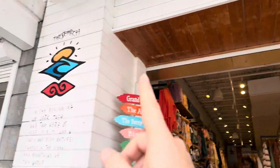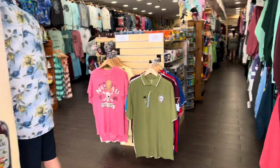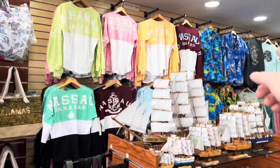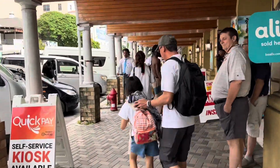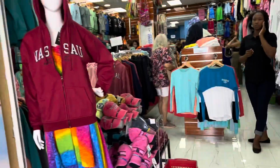Rip Curl, and here's a souvenir shop. I'm going to look inside the souvenir shop here and see how much some shirts are. Well, maybe not this one, or the one next door. I don't see a lot of these kind of shirts. I want to get a Hawaiian shirt or a Bahamas Caribbean shirt. So let's see if I can get one. Let's go in here.